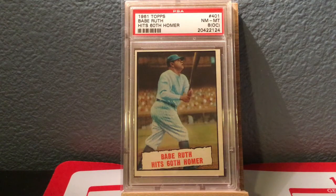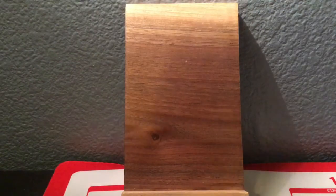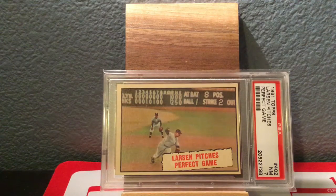Also in 61 Topps, there's this subset of memorable moments, I guess, and this one commemorates Babe Ruth hitting his 60th homer. I think it's in the top 300 set. This is an 8 OC. But pretty card. Great picture of Ruth. And this one, I know this one's in the top 300, where Don Larsen pitched his perfect game in the 56 World Series, I think.